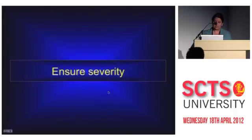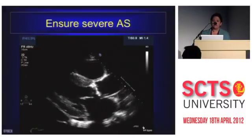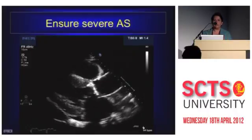But to start with pre-procedural assessment and patient selection, well, you wouldn't really want to put a TAVI patient on the table without ensuring that they actually have the severe disease that you think they have. And echo has been used worldwide to look at severity of disease. There are lots of hemodynamic assessments that can be done to identify the severe end of the aortic disease spectrum. These are fairly universally recognized, but unfortunately, as we see in a lot of our patients, it's quite difficult to fit them into those hemodynamic criteria.